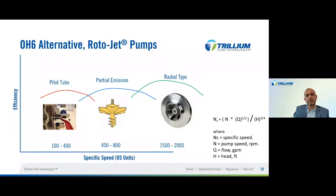Now let's do some comparison on the specific speed of this type of design. As you see on this graph, we will see different specific speeds, which is a variable of the flow, speed and the head. A traditional radial pump, you will see around 1500 to 2000, and a partial emission pump, which has an inducer, around 400 to 800. And the pitot tube is even further on the left side, roughly between 100 to 400.